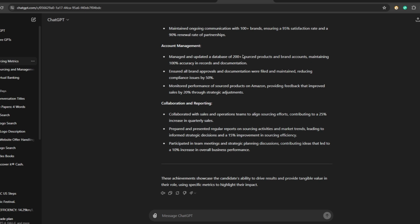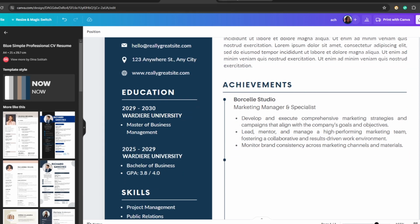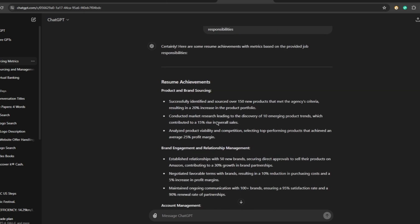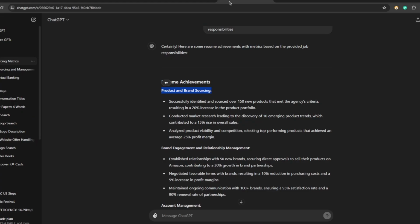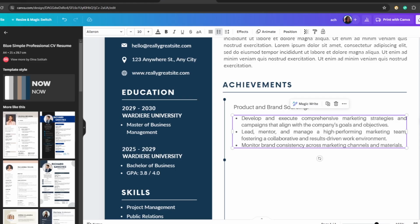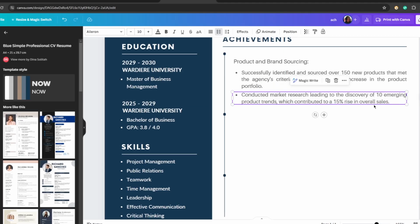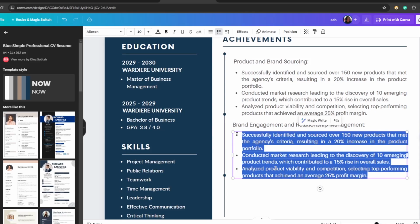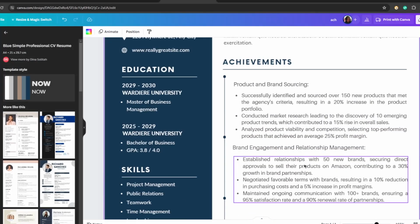Now, after that, open up your resume. So for this example, I am using Canva to build my resume. So here, you just need to copy all these results from ChatGPT into your resume builder. So let's copy this one, for example, like this. And let's place it here and copy the rest of the results. Now, after that, you can save your resume and you should be good to go.